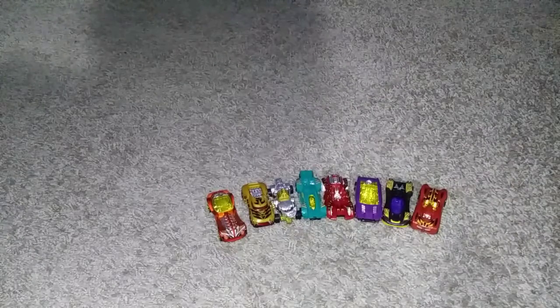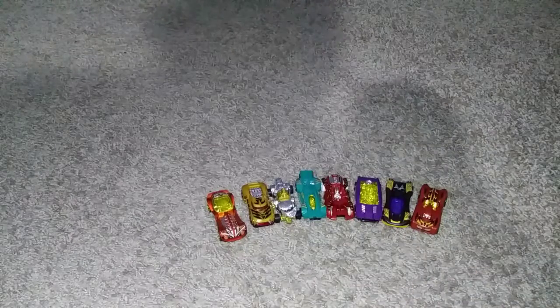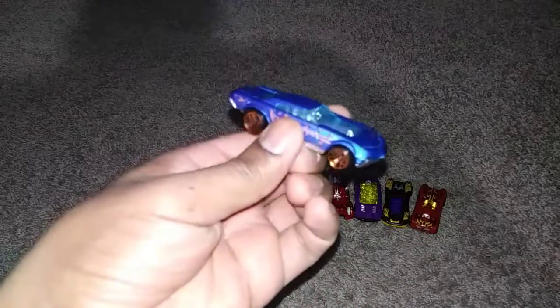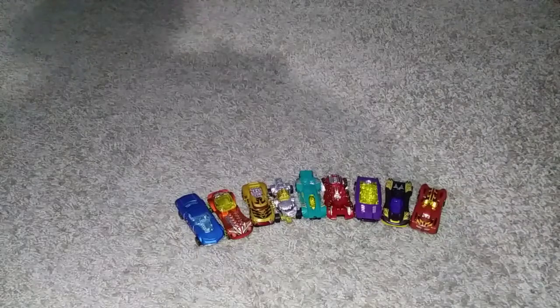We have 8, and still have 4 more pillow packs to go right here. Let's see what this is right here. Muscle Speeder. Here's a sticker for it.